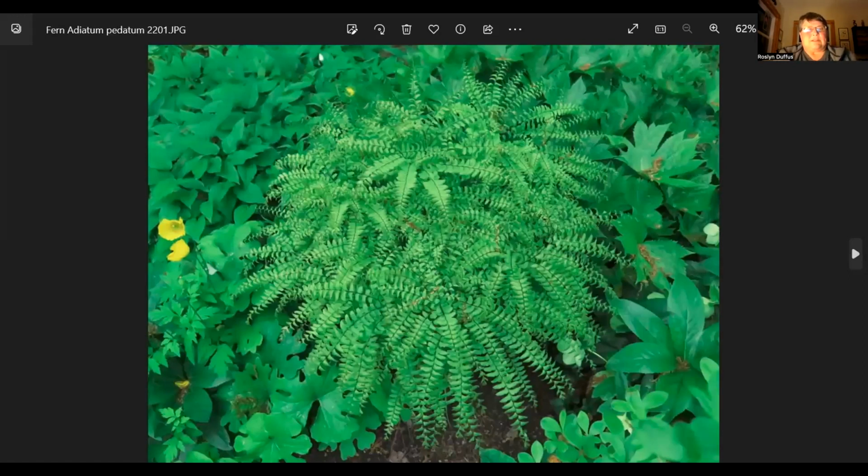Now, this came from another gardener's garden. It's the nice little, what do you call it, maidenhair, Adiantum pedatum. I always think that this is a plant that requires a sweeter soil, but it seems to be perfectly fine in my garden, and I'm quite happy to have it.